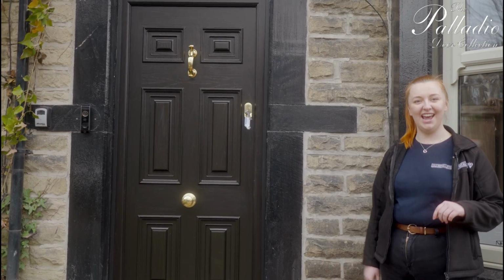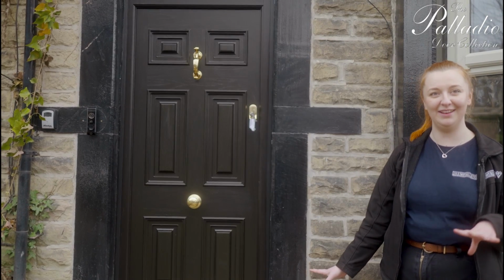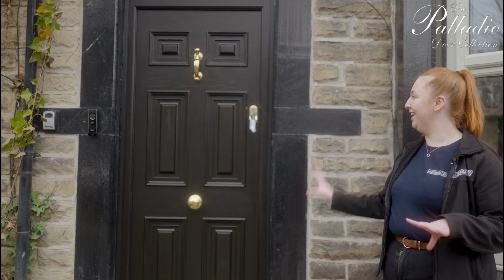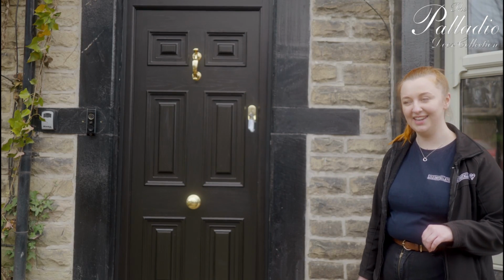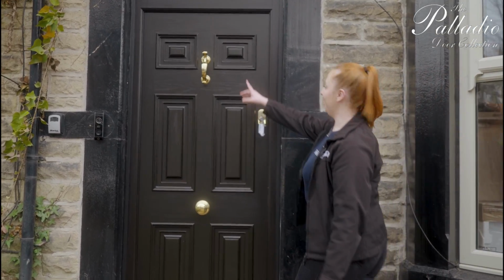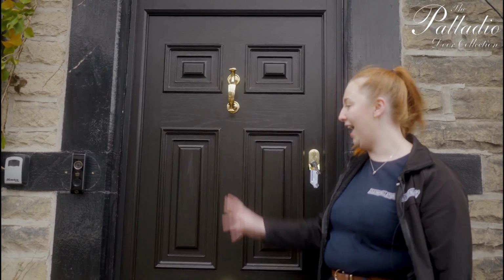So a couple of hours later and I've got my finished Palladio on, and if you have a look, I think it looks so much better than it did before. I mean, I've still got a bit of a renovation to go through, but it's truly in keeping with the house. So like I said, this is the Georgian solid. I've got the Dr. Knocker on here. I've picked it in gold, again, to suit what would have been on the house.